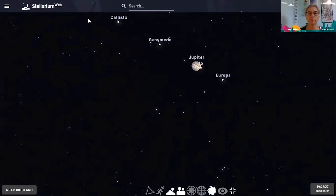Every night he would look through his telescope, he would point it towards Jupiter, which he was pretty sure wasn't a star, and he was noticing these 4 objects around this object that were changing position every night. So he kept a journal and he made a little sketch of where those 4 objects were in relation to Jupiter and observed how they changed every night. He kept this journal for a period of time and was able to tell that these objects were actually orbiting around Jupiter.